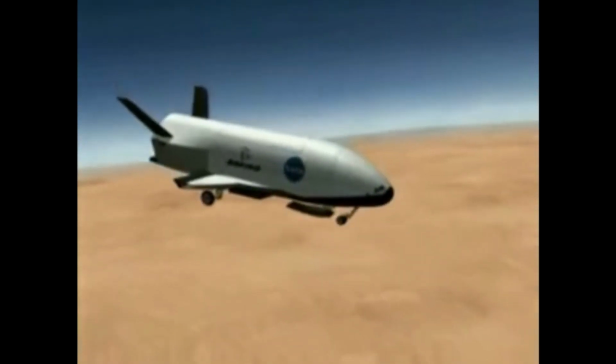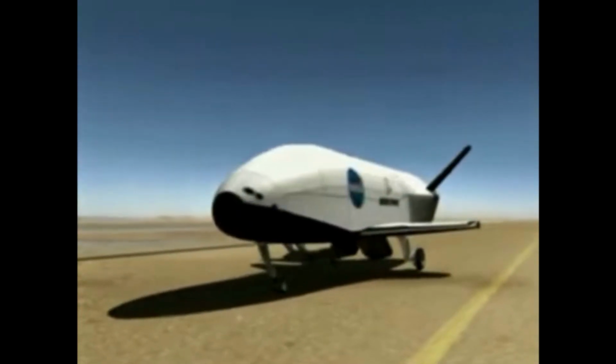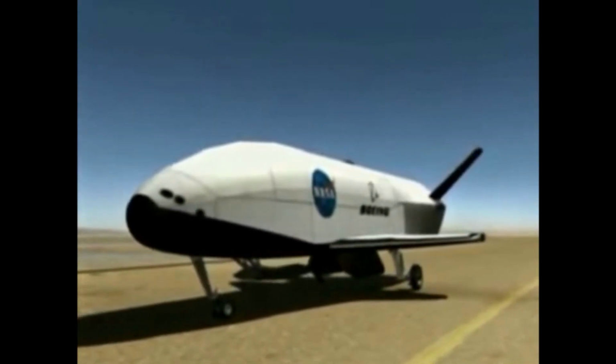Research using experimental vehicles, such as the X-37, reduces the risk of developing advanced reusable launch vehicle technologies by validating them in real-world flight conditions.